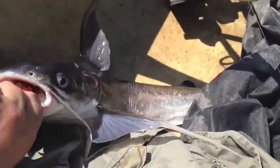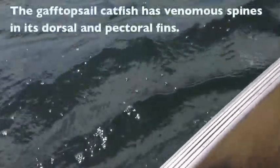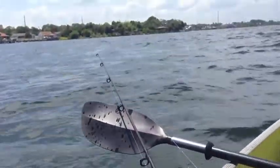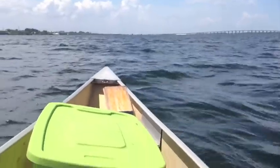I just had to cut the hook out of his mouth, but that's a big Florida sail cat. Throw him back in. They fight like the devil, but they're not good eating. I mean, if I was starving to death, I know certain people eat them, but I don't eat them. All right, back to trying to get to Horse Creek.